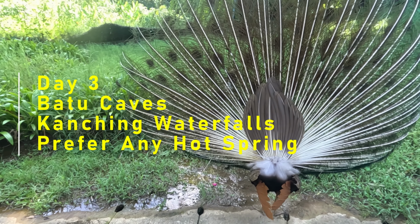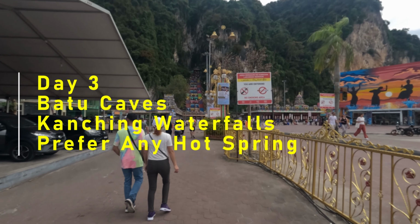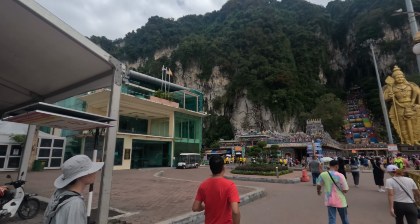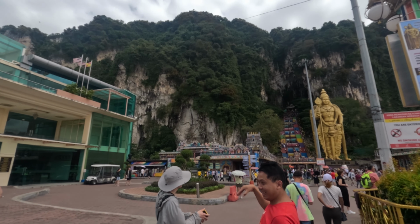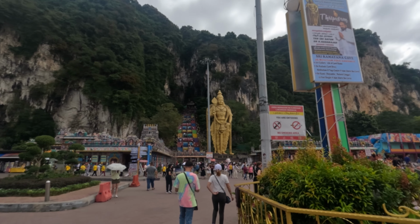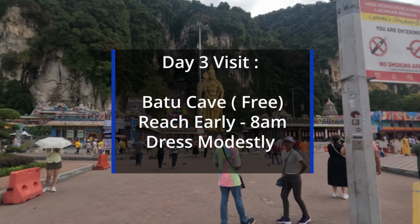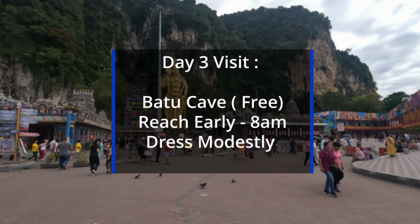Day 3, plan to visit Batu Caves and Kanching Waterfall, which are close by. Visit Batu Caves in the morning. Please plan to reach there before 9 a.m. to avoid the mid-sun. Batu Caves is a limestone hill with a series of caves and Hindu temples located in Gombak. It is a very popular destination and a significant Hindu pilgrimage site, especially during the Thaipusam festival.